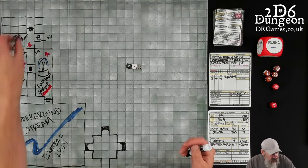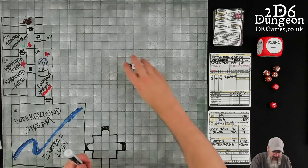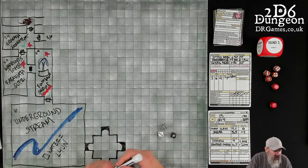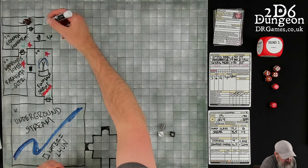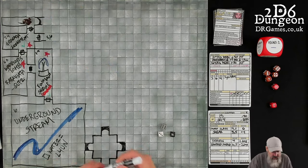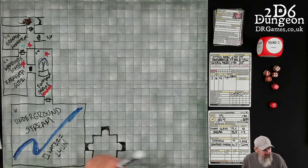So we've got this little, oh, hey, Eduardo hanging out down there by the river. Did you find a van or something? So we have to come out this way. We know it's an archway because it's a skinny little corridor. So we know it's an archway.